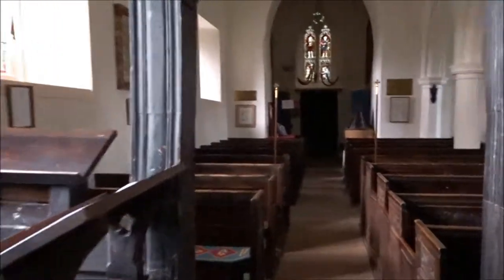Like a wagon type ceiling. Simple. It could have been a lot more decorated at one time. It smells old though. Something tells me it's old. What I'll have to do is put a postscript and a little bit of information about the church. I've left the glasses in the car, so I can't read none of that.